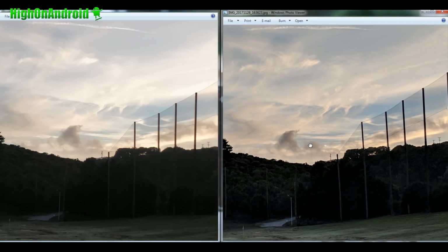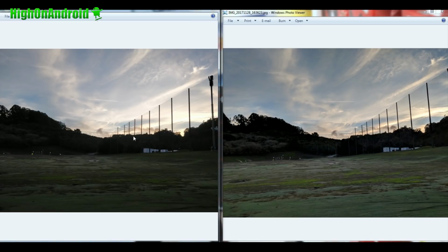The details in the skies. Half of this photo is bright and half of this photo is very dark. So this is a very good test of how well each of these phones process darks and lights. And this is where Pixel 2 shines. But I've tested many phones and OnePlus 5T is actually not that bad. I mean, it keeps up pretty good.